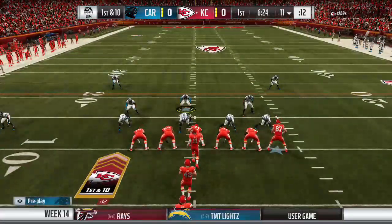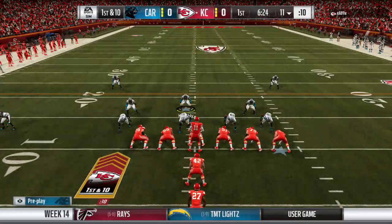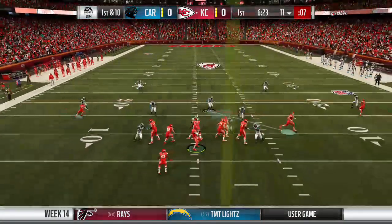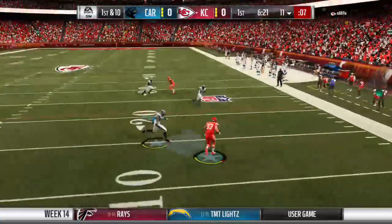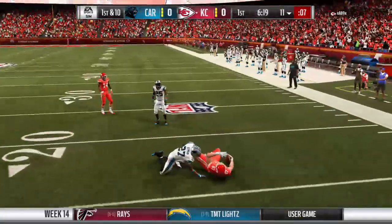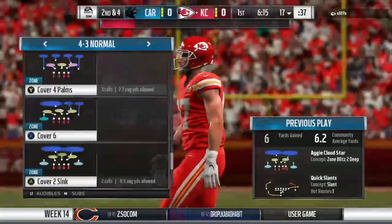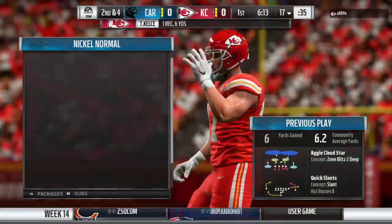At their own 11, 12. Now a first down throw. It's Smith. To the right side, it's Kelsey. And they'll bring him down here right around the 17-yard line. A gain of 6 there on first.